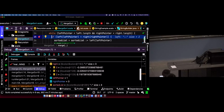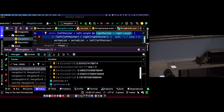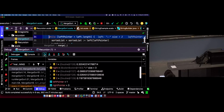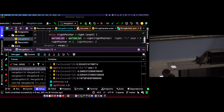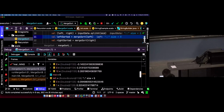So now right, we're at the end of the list. Right pointer is 3, size is 3. So when we check our conditional, this is going to be false, and we're going to break out of this loop. And we copied all of the right list already over into the output. Break out of this loop. And we end up below that loop where our other code was. We're going to check the left, copy everything else from the left over to the output. This was already false. Skip it, and then return that sorted list up to the next recursive call.